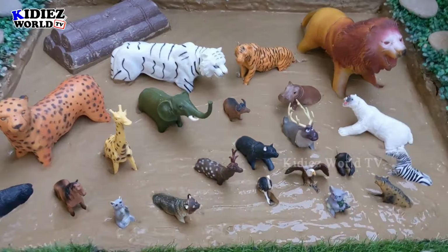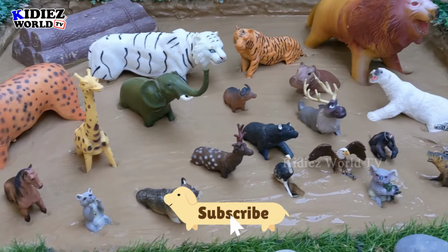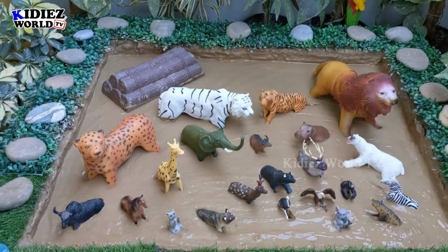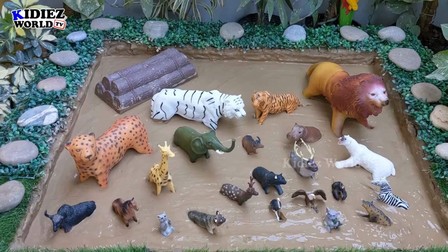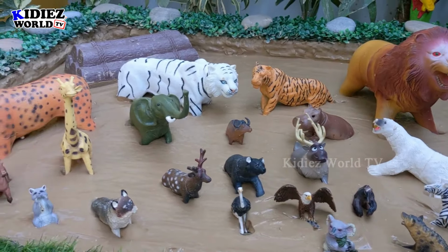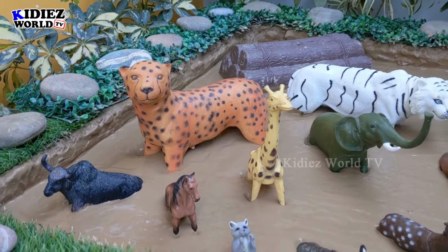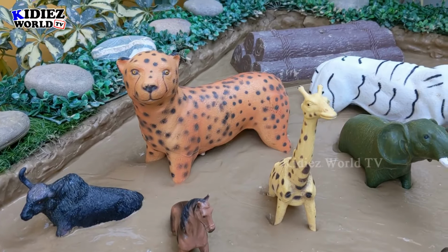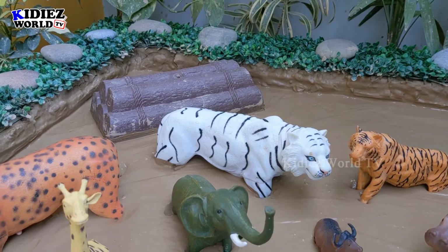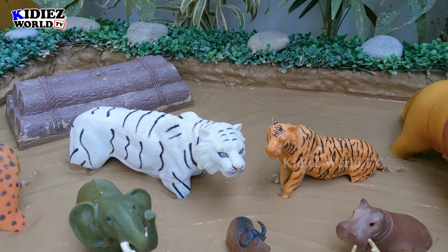Here is another very exciting and beautiful episode. As you can see in our mud ground, there are a lot of wild animals. As you can see, this rare white tiger, this fast cheetah and the lion, and you are also watching this polar bear. So these are all the wild animals we have here in our mud ground. And what we are witnessing is that all these wild animals come here to meet with you, Kidiez World TV friends.